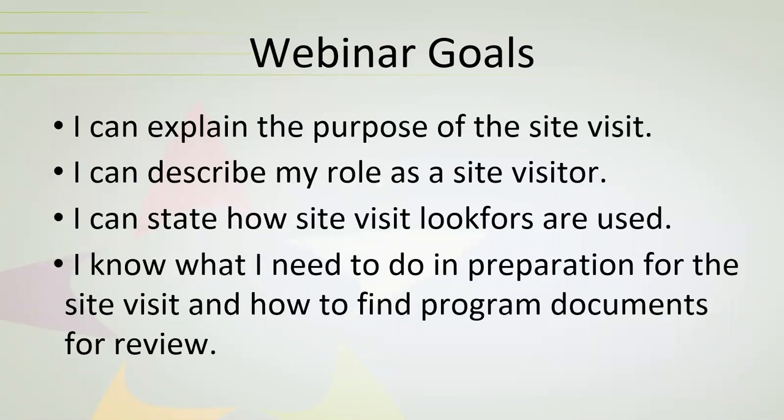So we thank you in advance for your valuable role as a site visitor in support of StarTalk program outcomes. And I know from my days as a site visitor, I felt like I learned as much, if not more, than I contributed through this process. So we hope that you also enjoy your work with StarTalk programs this summer.